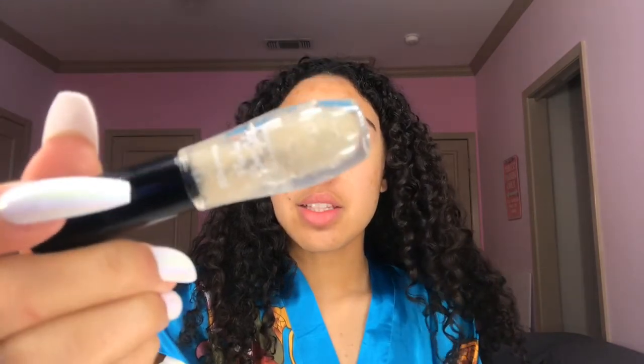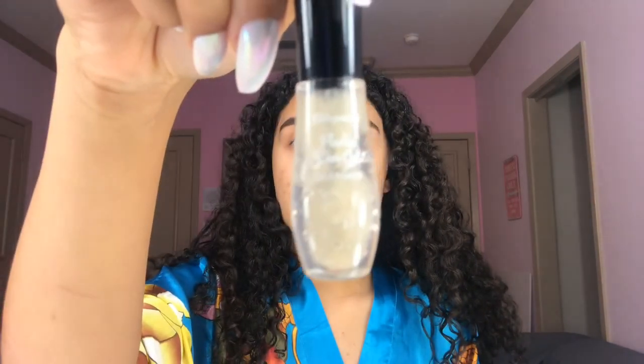Next, I'm going to do my brows, and I'm going to use this BH Cosmetics brow pencil. And I'm just gonna go on the bottom, pretty self-explanatory. I'll probably either speed this up or just come back and my brows will be done. So now that I've completed filling in the brows, I'm going to set them. And I'm going to go in with this clear brow gel from BH Cosmetics.